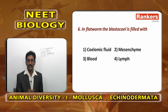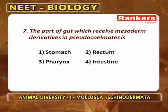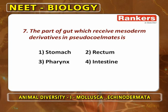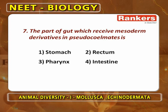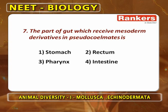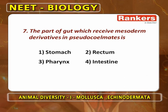Now we go to the next question. The part of the gut, what is the other name of gut? Alimentary canal. The part of the alimentary canal which receives mesoderm derivatives in the pseudocoelomates. How to get the answer for this question? Here, what are the pseudocoelomates? Phylum Nematoda, rotifers, etc. In the pseudocoelomates, in the alimentary canal, which part has muscles? The pharynx. The muscles are derived from the mesoderm. Based on that, what is the part of the gut which receives mesoderm derivatives?